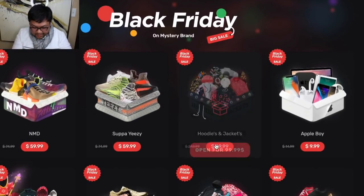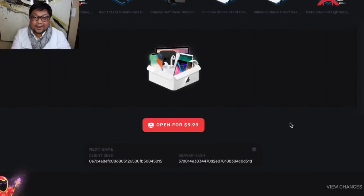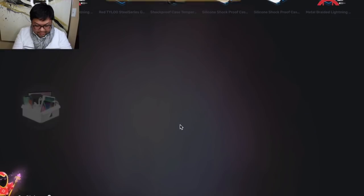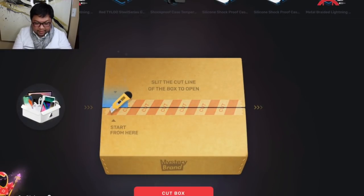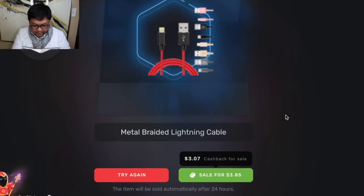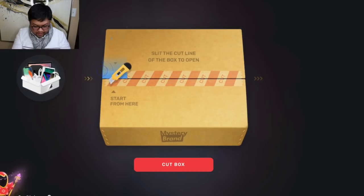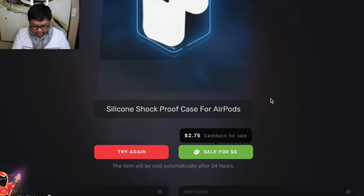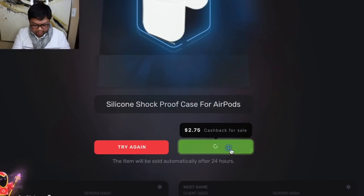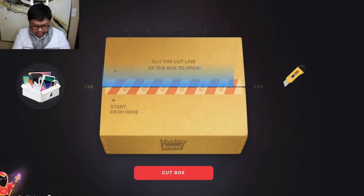I am going to go to my tried and trusted Apple Boy. This is where I won both of the Apple Watches. So let's go ahead and open this up and see what I get. Remember, light blue is one of the worst colors. I got light blue. And I got some lightning cables. I lost a few dollars there, but I'm going to sell that. Let's try it again. Light blue again. Okay, I'm going to keep on going until I have a purple. Sell that, try again. All right, light blue.